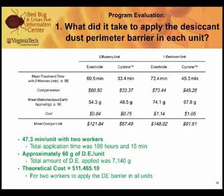This table, these are some of our results. This table shows the mean treatment time and mean amount of dust or Diatomaceous Earth applied for efficiency and one-bedroom units based on which type of professional application equipment we used. The overall average application time was about 47 minutes per unit when we worked with 2 workers. We applied about 60 grams of Diatomaceous Earth in each unit, and the overall product and labor cost for each unit was on average about $107.